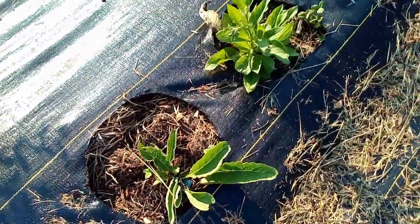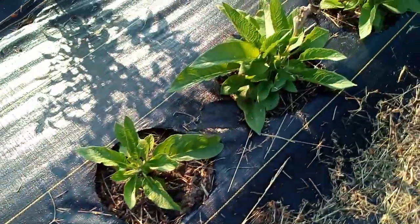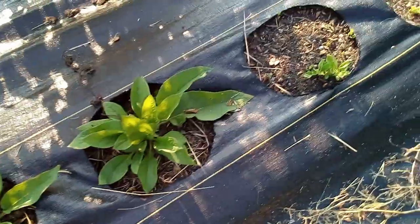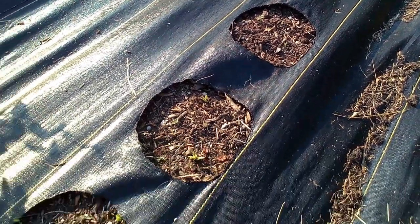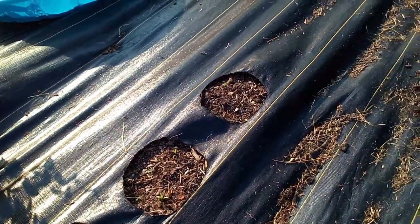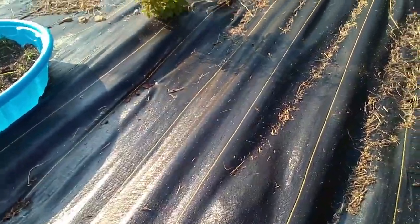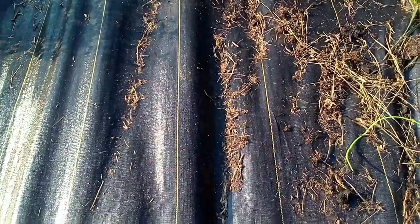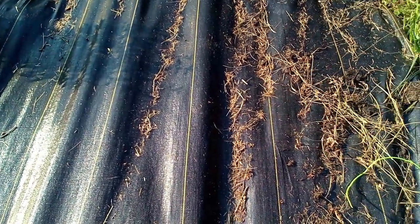This one's doing great. Great, great, great. Even better, even better. Doing great. And they all have comfrey coming up. So once they come up more, then I will put some more holes here and put some dirt in.